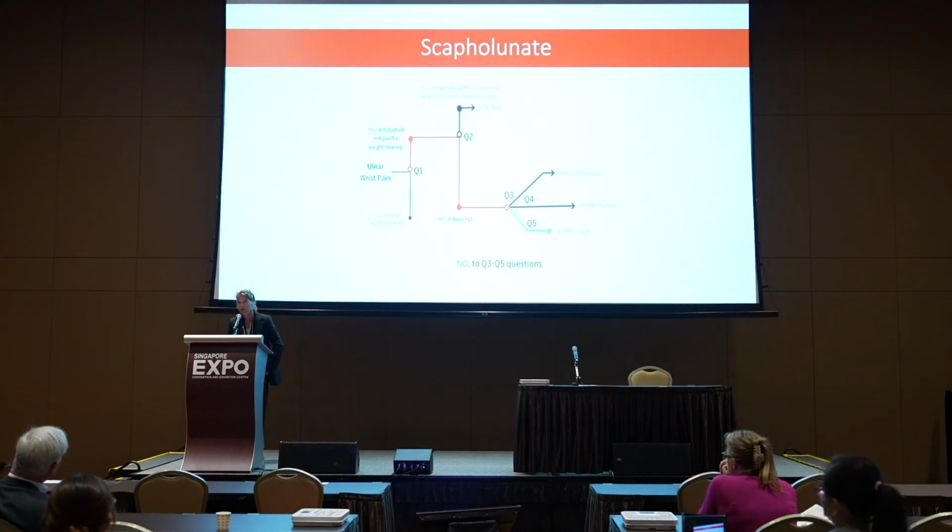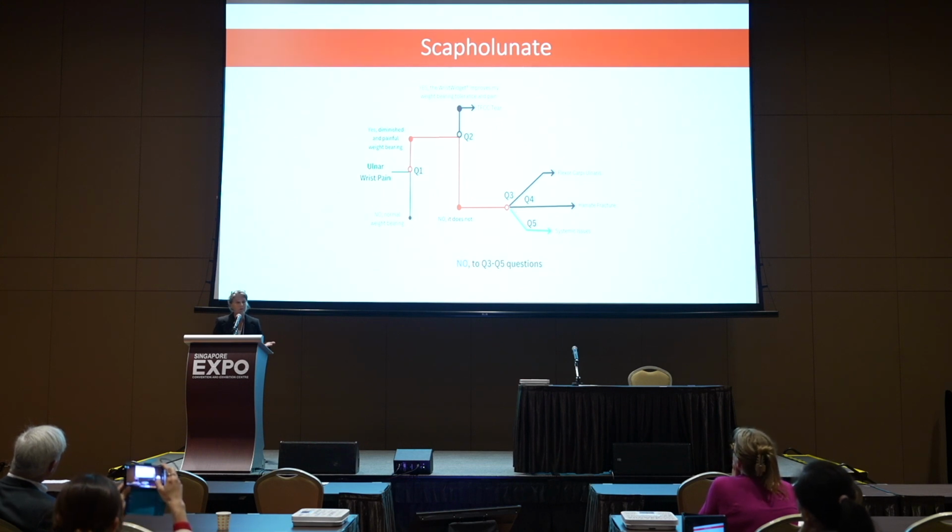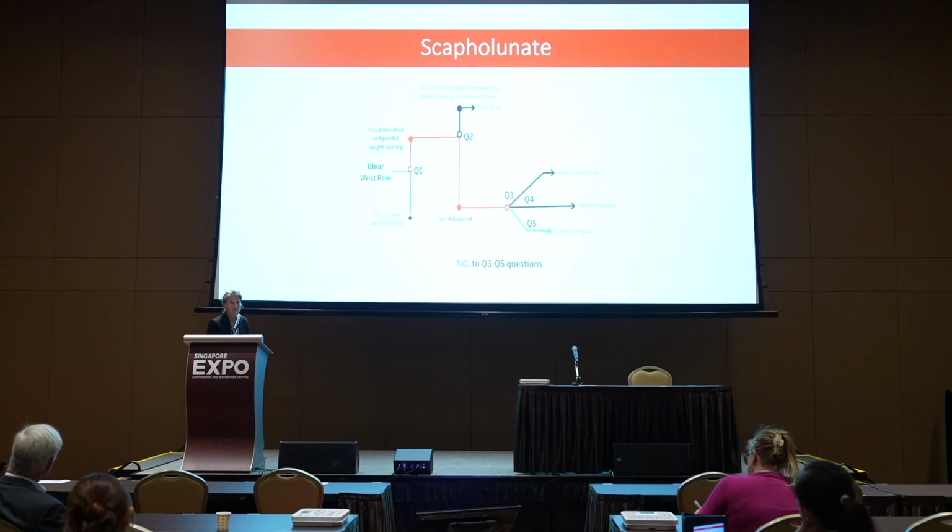Scapholunate tears. Scapholunate and TFCC are brother and sister. They work together. One affects the other equally back and forth. They both have pain with weight-bearing tolerance, so it's really difficult to distinguish them. If somebody has a scaphoid fracture, their TFCC is going to start hurting. If somebody has a TFCC tear, their scapholunate is going to start barking. So you have to distinguish the two. And the way to do that is an angled test.